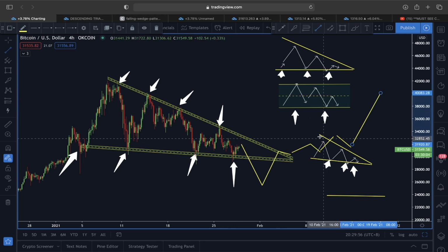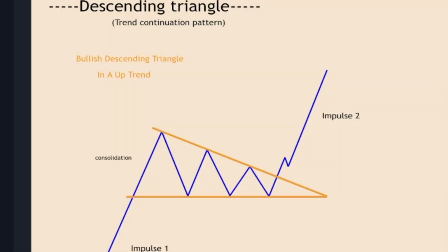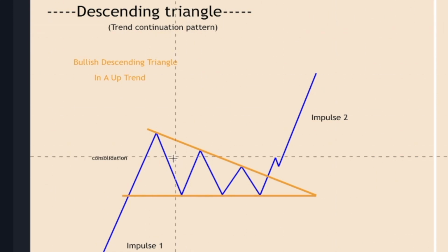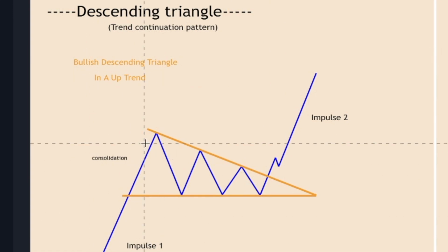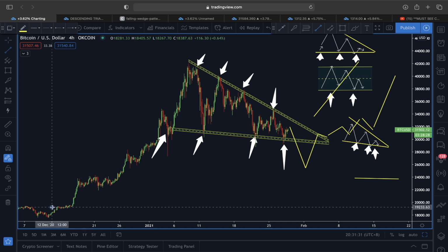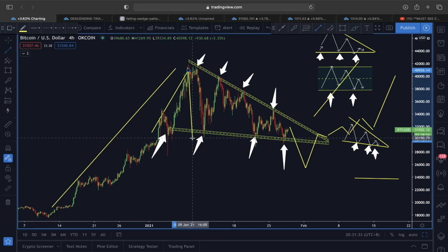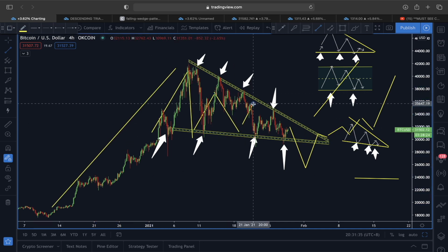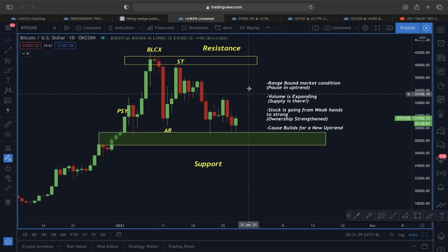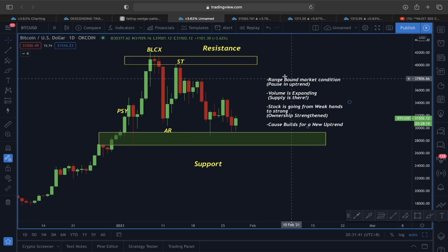Let me also show you some example, because if this is going to play as a descending triangle, then you can see here. So this is how the descending triangle scenario actually looks like. This is what I'm also focusing right now, because this here, this impulsive move, this consolidation phase, right? You can see this impulsive move in our case also, and now what we are witnessing is also more like a consolidation phase, because I told you regarding this Wyckoff's reaccumulation phase, this here is more likely going to be a range bound market condition, right?